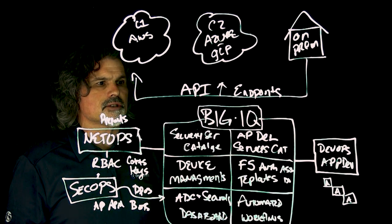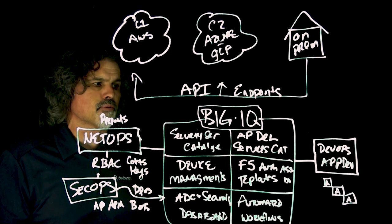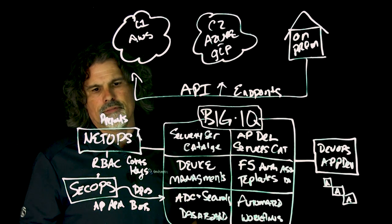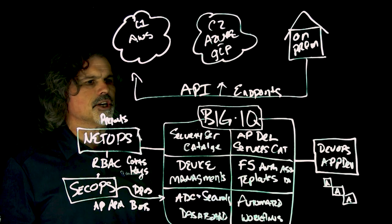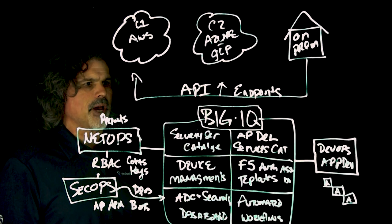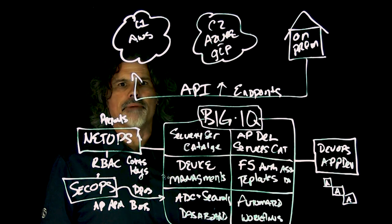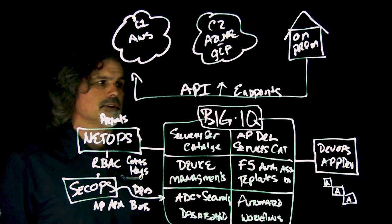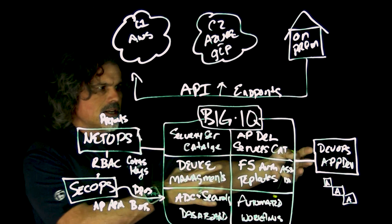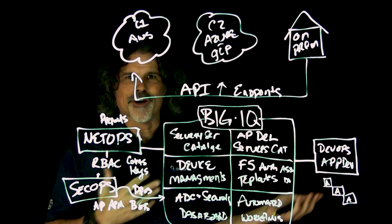Obviously, the time savings due to all of the self-service workflows and the centralized approach, rather than each individual having to go on each individual BIG-IP. I mentioned easier troubleshooting earlier. The automated workflows are a big one. So you really manage your entire BIG-IP application delivery and security services from BIG-IQ, with the various access control to the dashboards, to the policies, to the workflows.